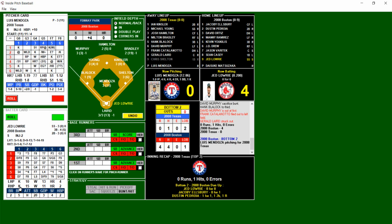We go to the bottom of the second. It's Jed Lowrie, Jacoby Ellsbury, and Dustin Pedroia due up for the Red Sox. 9, 1, and 2 of the order. Jed Lowrie batting .200, and here is the pitch.